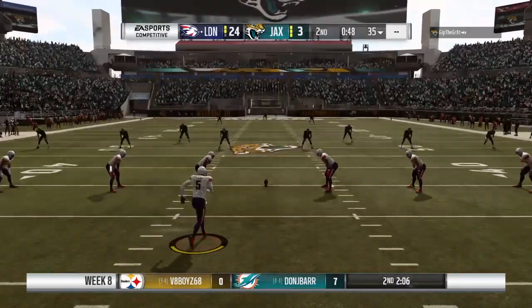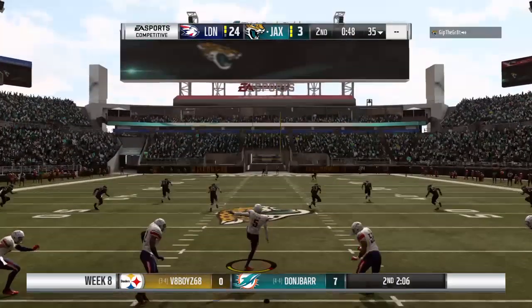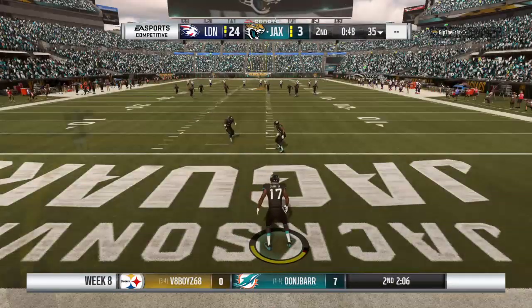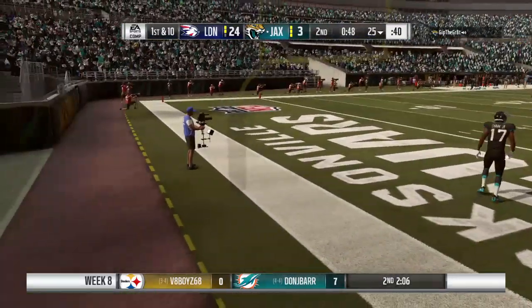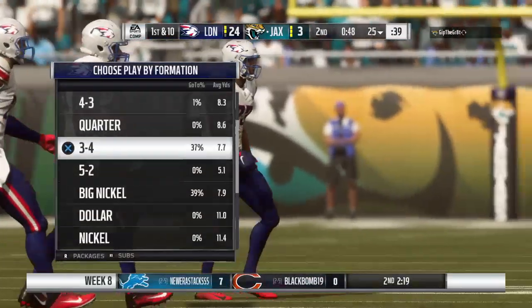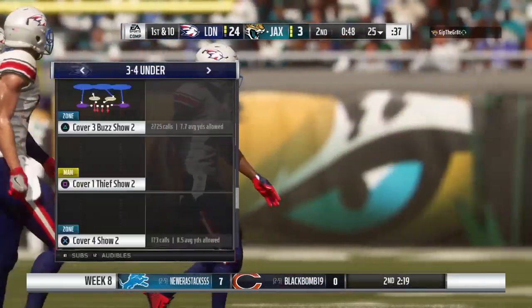The punter Pinion now to kick this one away. And that'll carry over the back line of the end zone for a touchback. And now out come the Jags.